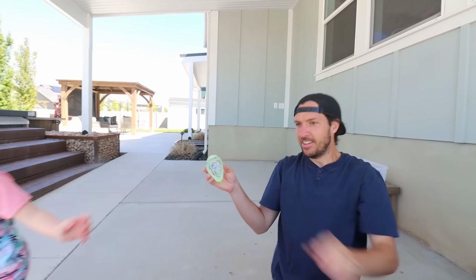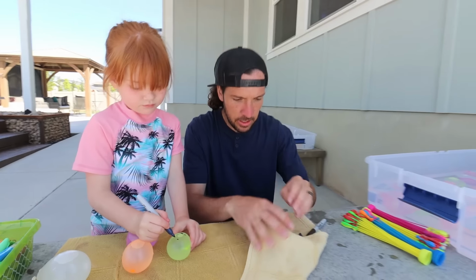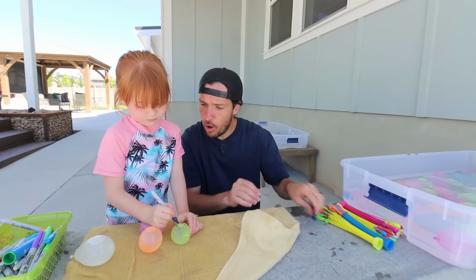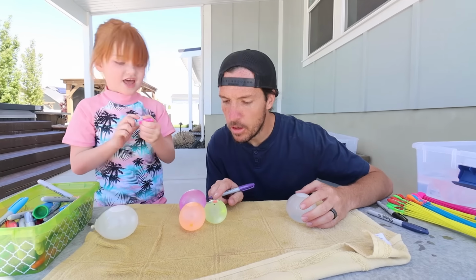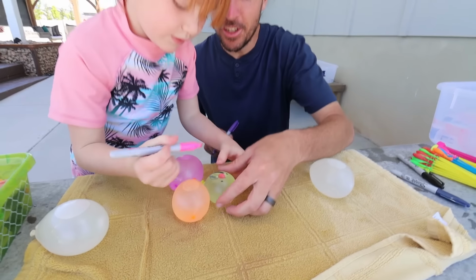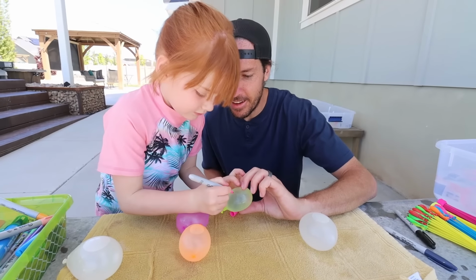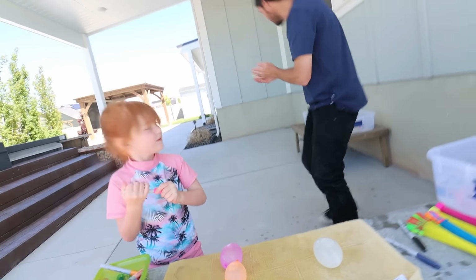Oh, baby escape. Baby escape, careful. Careful, little buddy. Get them all dried off. Oh, that one is so happy. Can you guess what this is? A pig. A pig with a little piggy nose. Oh, wait. You need a little curly tail on the back. That is so cute.